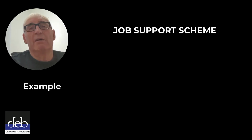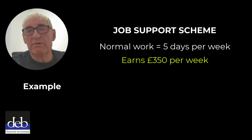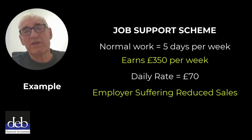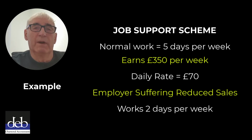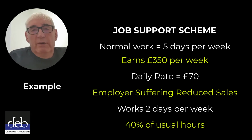Let's look at an example to illustrate how the scheme might work. An employee normally works 5 days a week and earns £350 per week. Thus, he earns £70 per day. The business that they work for is suffering reduced sales due to coronavirus. Rather than making the employee redundant, they put the employee on the Job Support Scheme, under which he works 2 days a week, which is 40% of his usual hours, and thus satisfies the 1/3 working requirement.